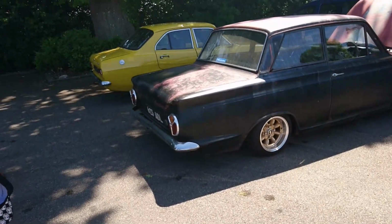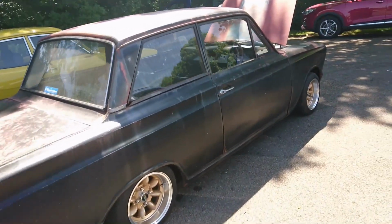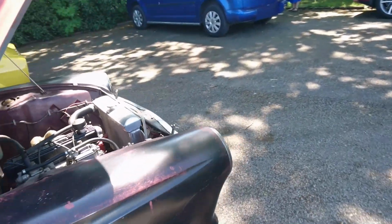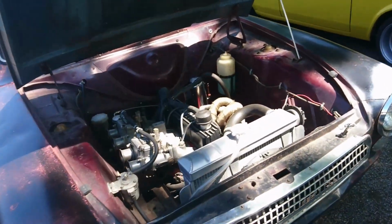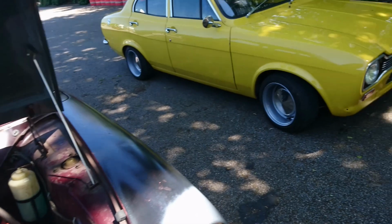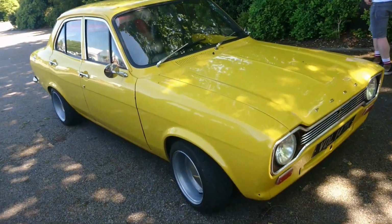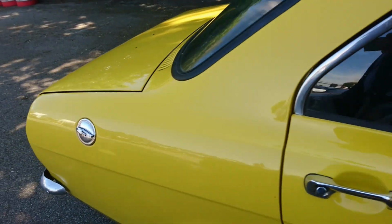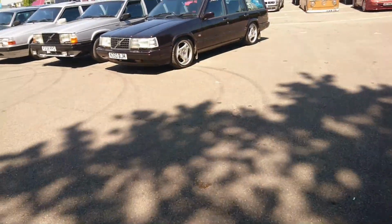Another Mark I Cortina. Early one. It's not even got a suffix on it, so it would be a very early one. Burton engine, eh? Another Mark I Escort, 71, 72 plate. I think the seats are later than the car is. Don't even know what trim that is, I'm afraid. Another Isle of Wight plate.